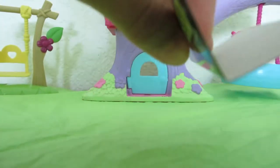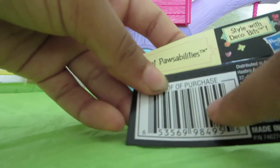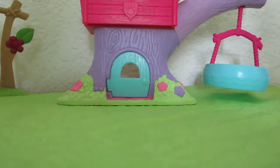Whoops! Make sure you always keep this proof of purchase card from your LPS, because you can scan this card, sell it, send it into LPS for free pets.